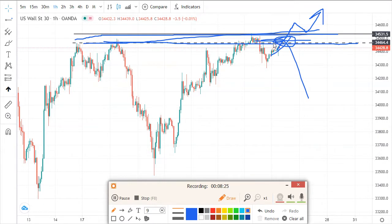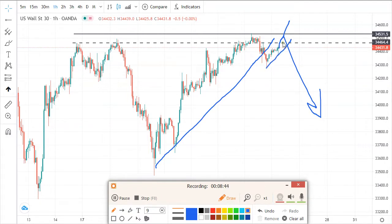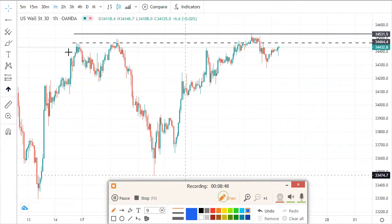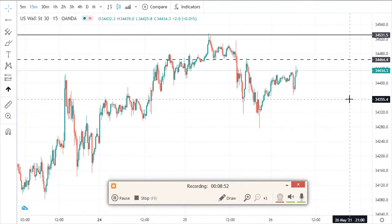So I don't think everyone can think of buying at those points. The best thing is to wait for the market to break. If it doesn't break, we can see the market selling off, you see. So you can try to draw those trend lines. If they break that, you can see something like this. Let's go to a bit smaller time frame. I just want to show you what you check before you sell.